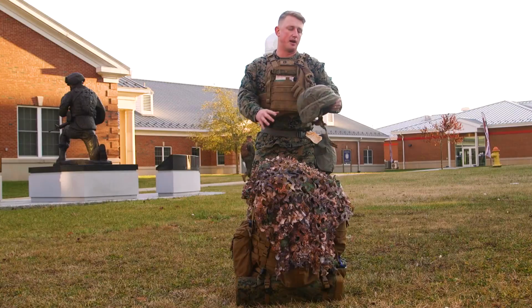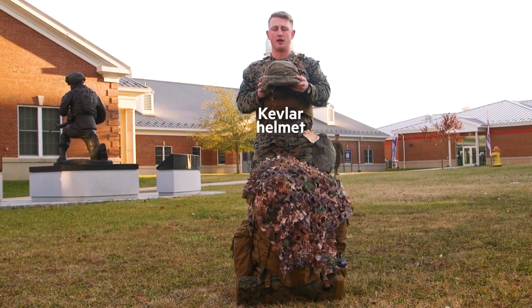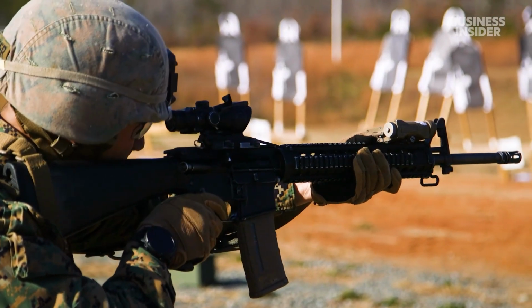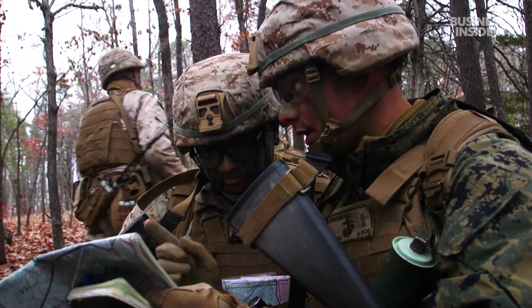So, starting with what's on the body, from top to bottom, this is our Kevlar. This is our standard helmet that we wear. It allows for additional protection, whether in a firefight or just going through any kind of operation or task that involves heavy equipment. We typically wear one of these.